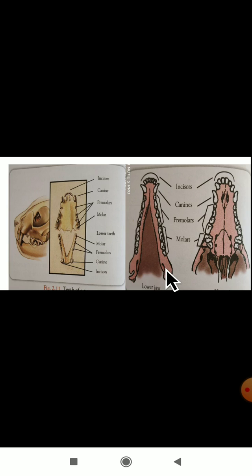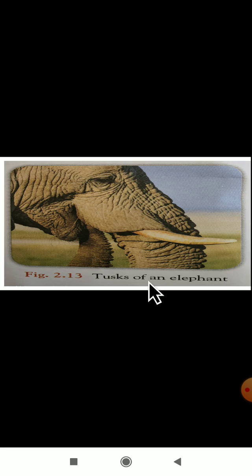Okay, next we will see the tusk of an elephant. You know, an elephant has a tusk. You might have seen that the tusk is very beautiful. They are actually the elephant's incisor teeth. For animals, a tusk is an incisor. Remember, an elephant's tusk is actually its incisor tooth. The dentition seen in humans is adapted to an omnivorous diet.